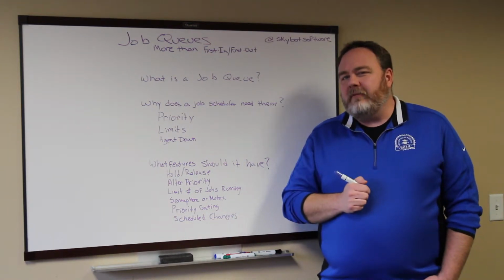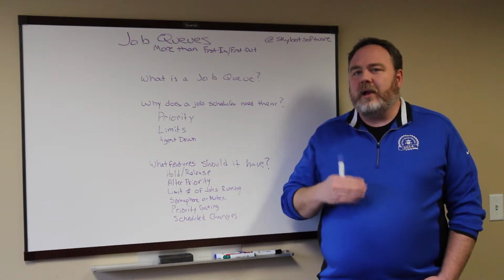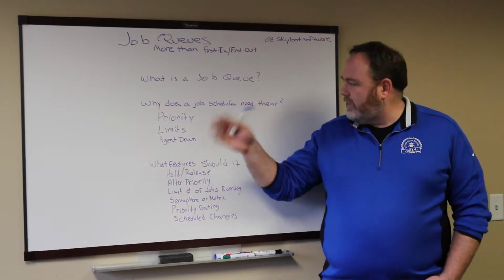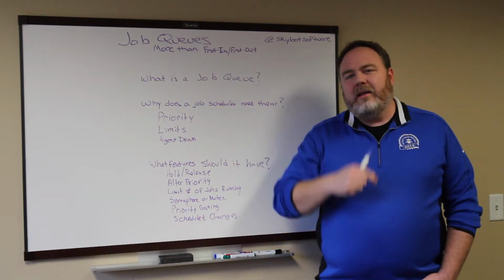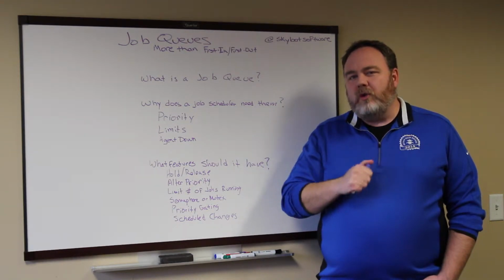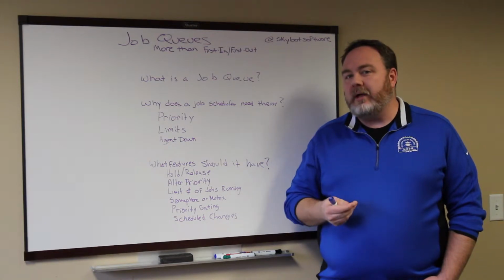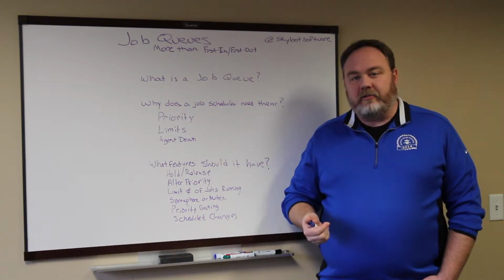The second thing it's going to provide is an ordered list of things that need to run in a particular order, and that's generally based on priority, but we'll talk a little bit more about that down here. And the third reason is to give those users a chance to control what's on that queue, maybe take things off of it, maybe change a priority before things run.